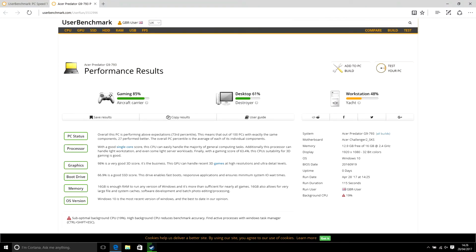So moving on to the user benchmarks, we can see that the results for the gaming side of it is 85%, desktop 61%, workstation 48%. This overall shows us that the system that we have here is actually really good, and it's mainly designed around gaming and then as a desktop. All of these here, the PC status, processor, graphics, boot drive, memory, operating system version, are all in the green, which indicates they should all work perfectly in tandem.